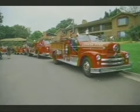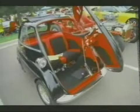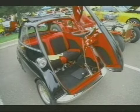Oh, no, there's my stuff. That looks like a Seagrave. Is that a Seagrave? Yep, sure is. They naturally have all their trucks out. Here we go. We talked about one of those before.